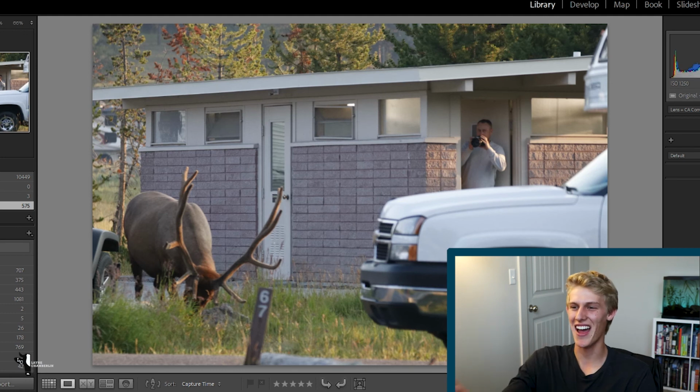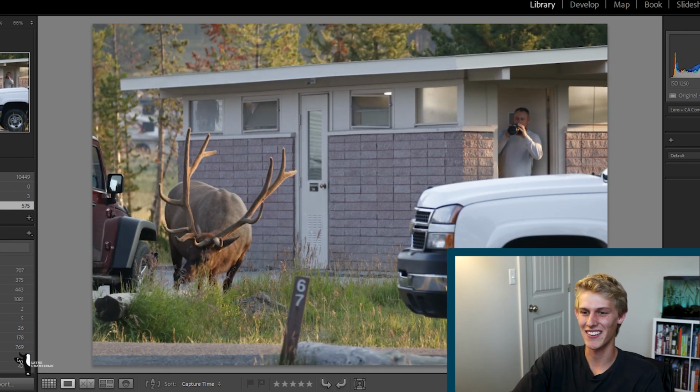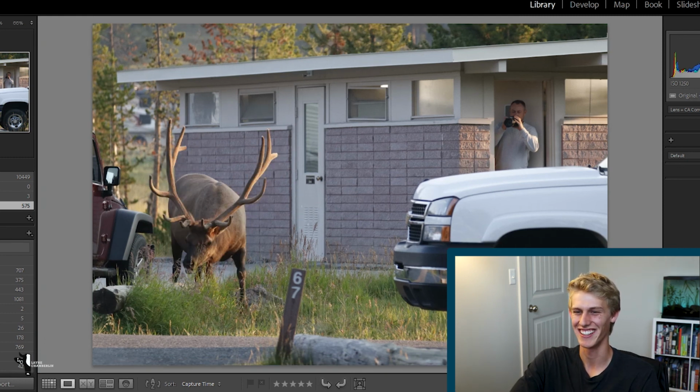Okay, here's the bathroom guy. So this guy was in the bathroom and just taking photos once he moved on. I just found that really funny that he's in front of the bathroom and this guy just peers out with his camera. What a good photo taking location. Really pretty lighting on the elk's antlers here, though. Look at that. Very pretty lighting, just not a very pretty setting. More of a comical setting.